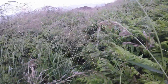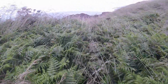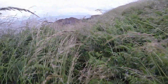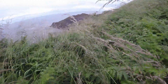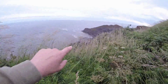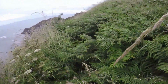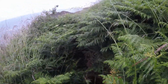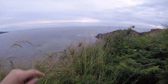Okay then, I think I might get a bit soaked to you, to be fair with you. Just need to see an opening somewhere, and don't fall down the cliff. Well, there's where we want to be, just down there. So I'm going to try and go careful. What I'm going to do is I'm going to turn the camera off and wait till we get a bit more down there.